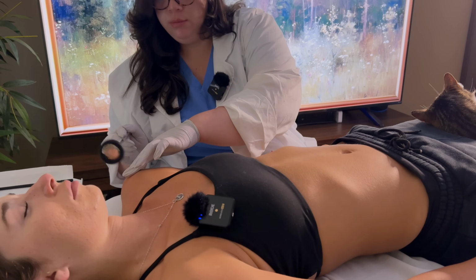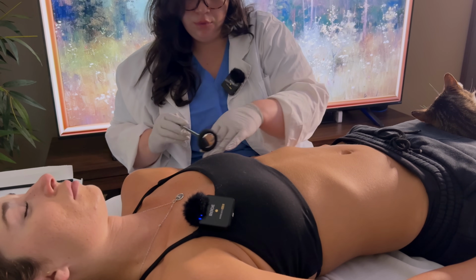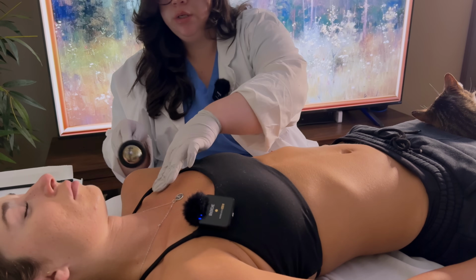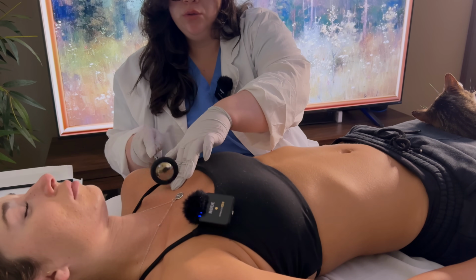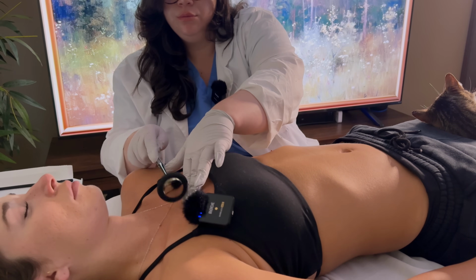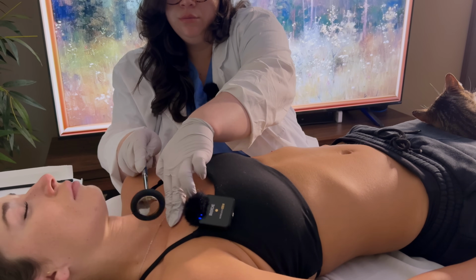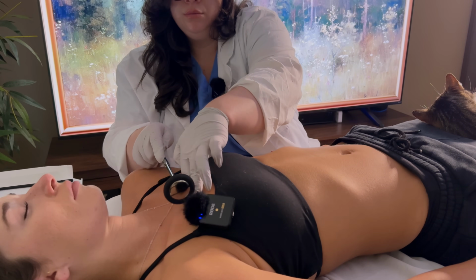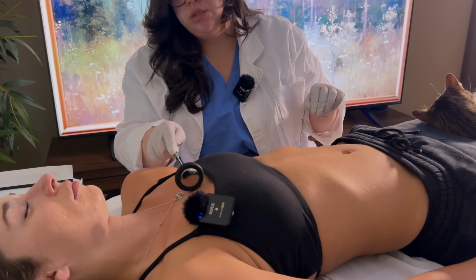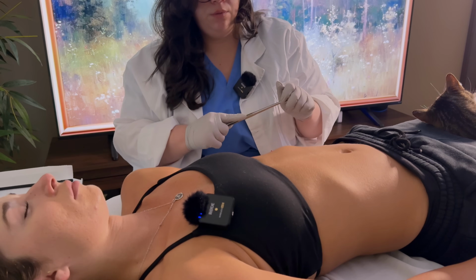Just continuing my percussions down your arm. No notable signs of inflammation there. I'm going to percuss directly above the pectoral muscles here, and directly above the chest wall. Good. Okay.